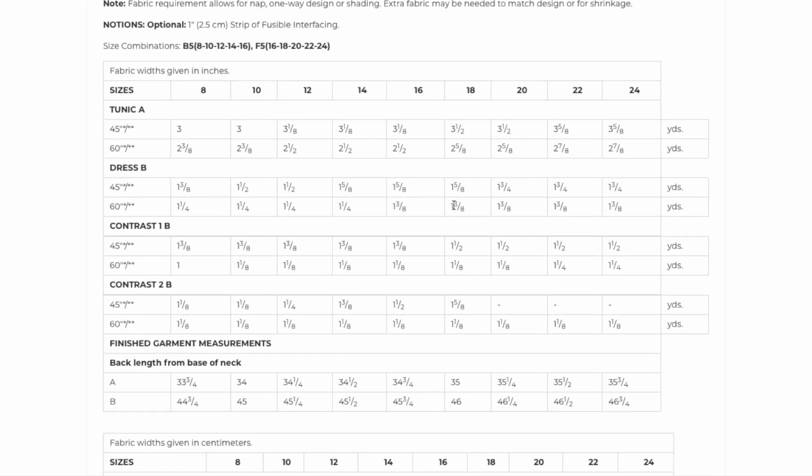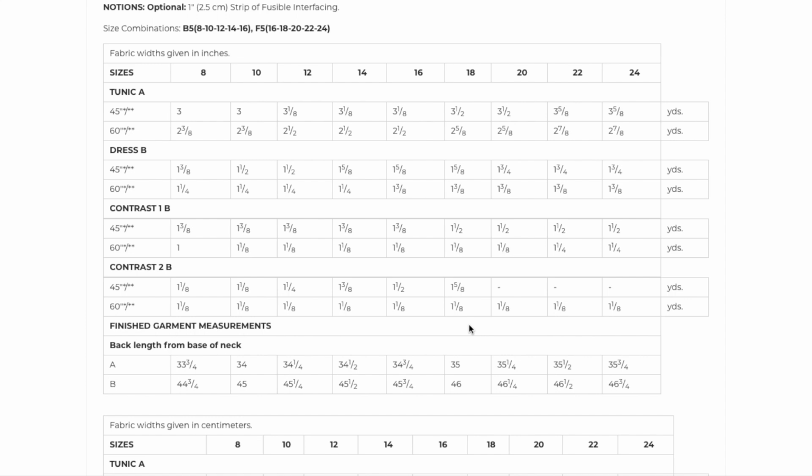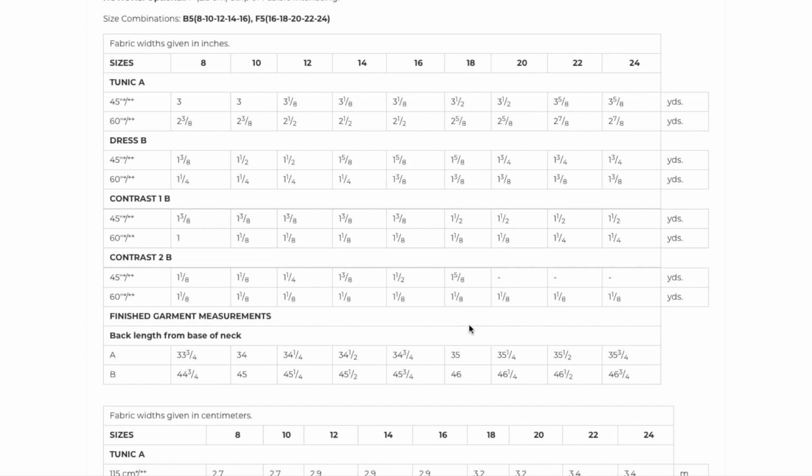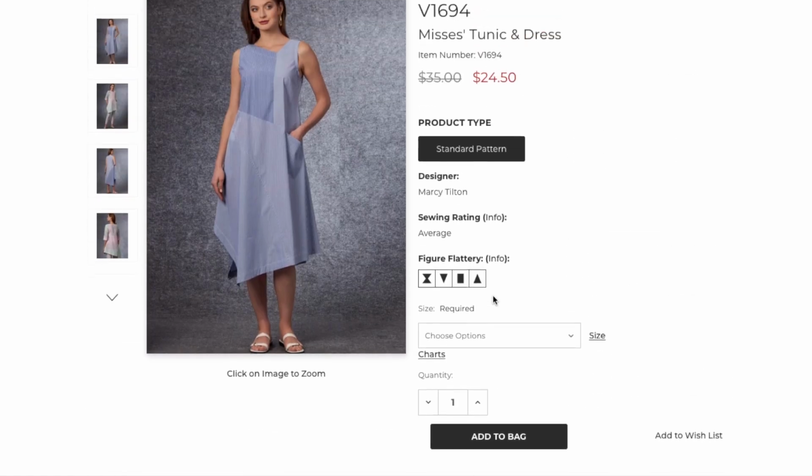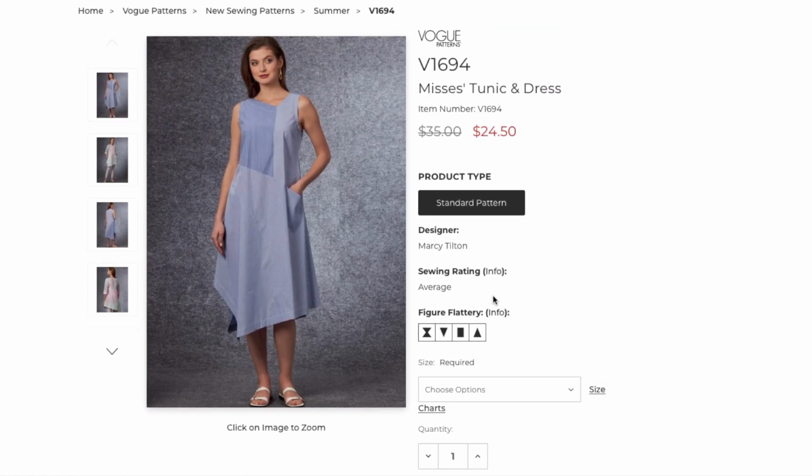For the sleeveless version, you need less than a yard and a half of fabric, which is great. Oh, wait, no, there's the contrast. So you end up needing more to do. But it's also longer, so there's that. So yeah, it's kind of a fabric hog, but 3 5/8 total. But it's cute. It's cute, cute. I love this little fun pocket.